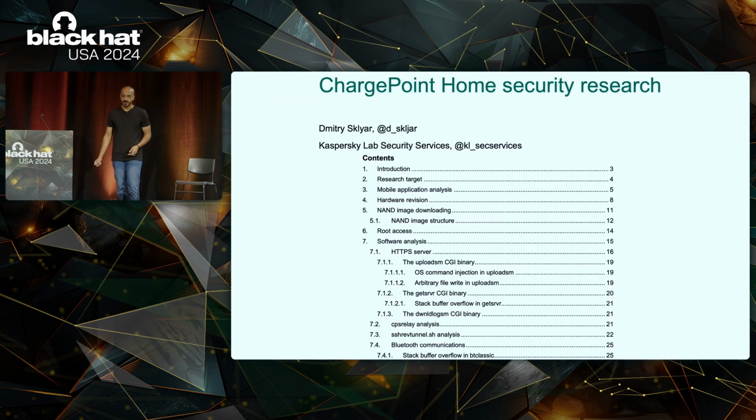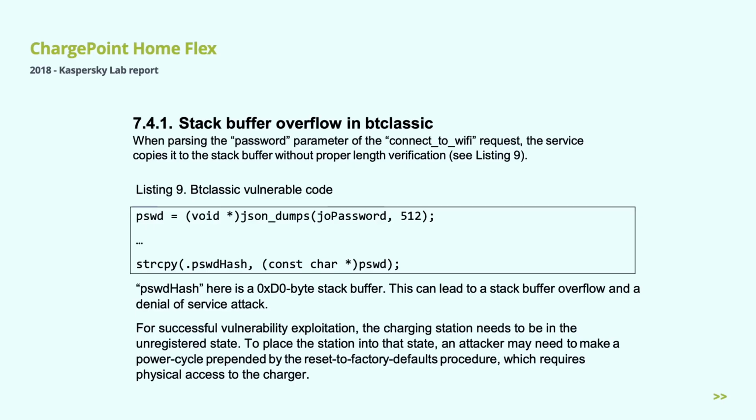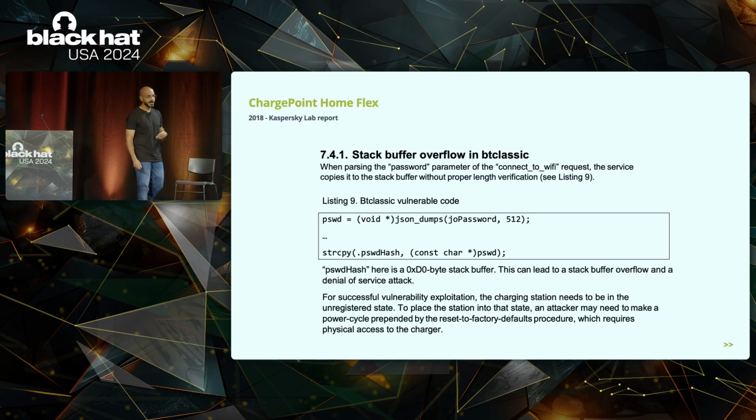And why did we know that? Well, for this one, there is a public security report that was published by Kaspersky Labs back in 2018. And it's quite a detailed report. They really go over their entire process, from dumping the NAND flash of the CPU all the way to the network-facing vulnerabilities that they found, as well as a bug they found in BT Classic, another stack buffer overflow. There's a message handler when the user is provisioning the device to connect to a Wi-Fi endpoint. They have to provide an SSID and a password. The password is copied into too small of a buffer. It's the same story.